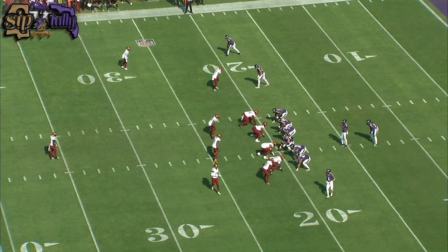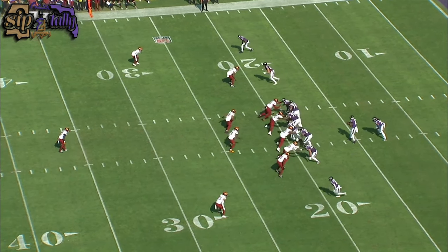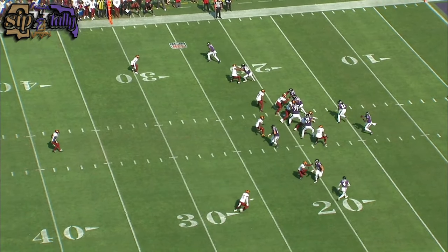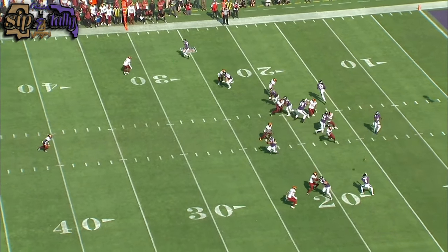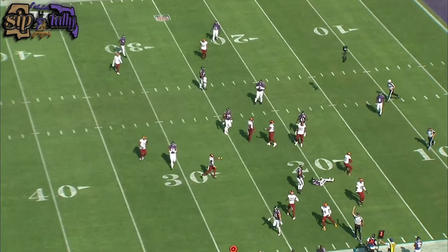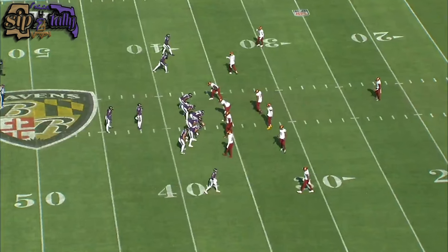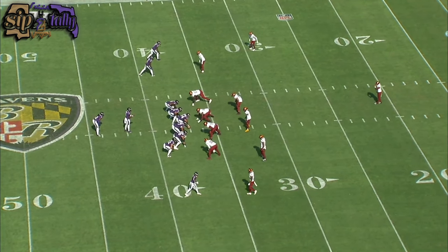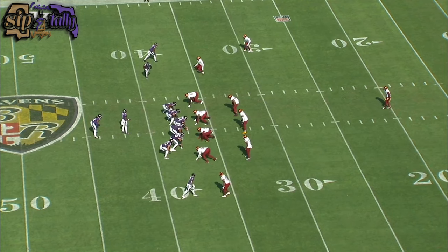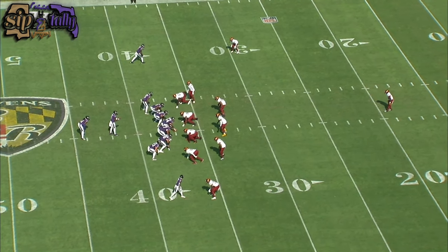Coming in motion down here at the bottom. That motion lets Lamar know his man. Little play action. Another little screen with Ricard out there. Didn't make a guy miss on that one. Got tackled behind the line. Got at the bottom of your screen.